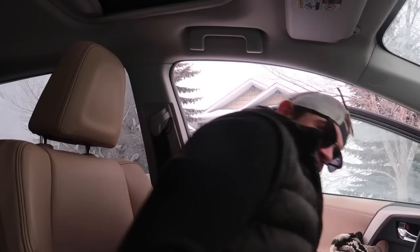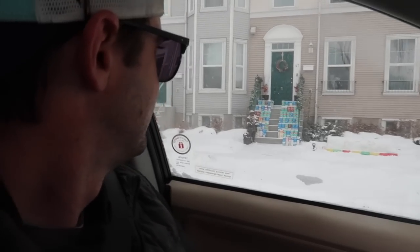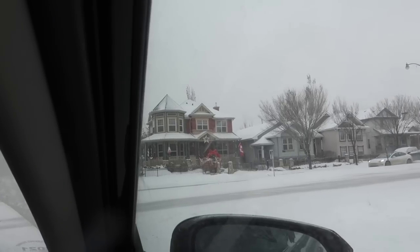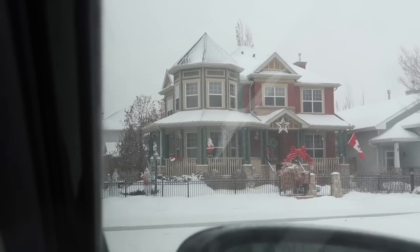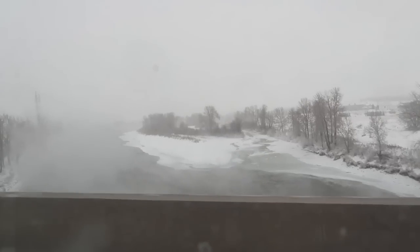Did Daisy bark at you? Daisy's barking at me. What are those milk cartons on the front door? That is interesting. Lots of milk cartons. This house is so magnificent. This is a perfect Christmas house. It's the type of house that a Hallmark Christmas movie would be set in, for sure.